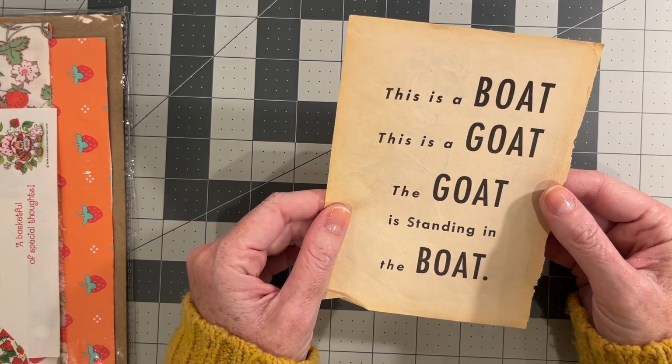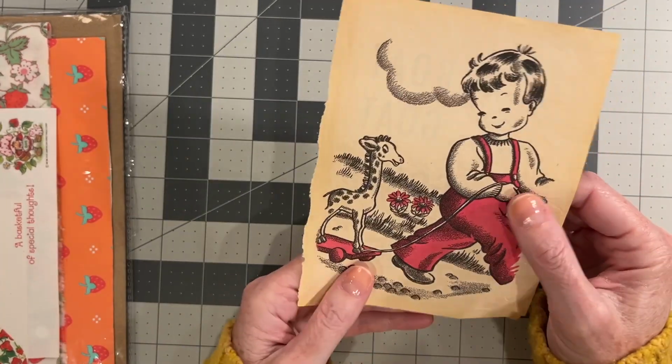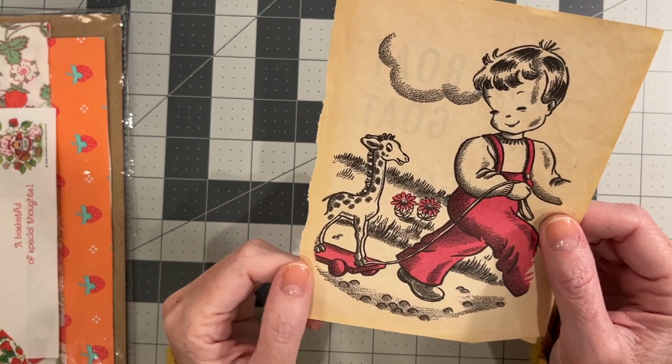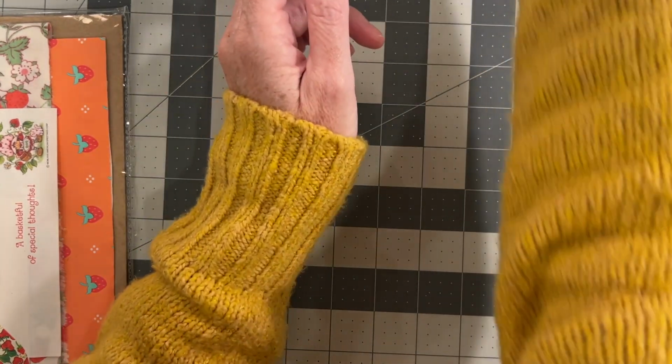This is a boat. This is a goat. The goat is standing in a boat. Little children's reader. Oh, I see why you sent this to me now, Bonnie. Look, it's a giraffe. Thank you, Bonnie. That's going in my giraffe folder for sure.